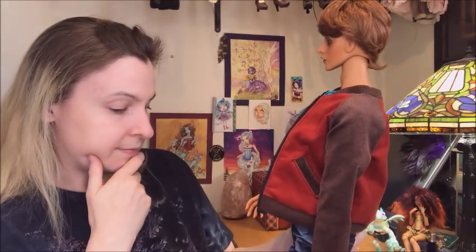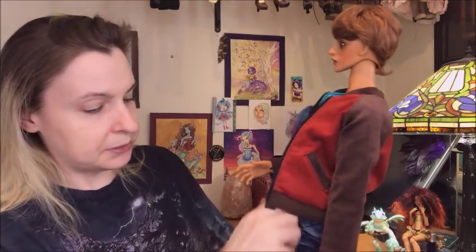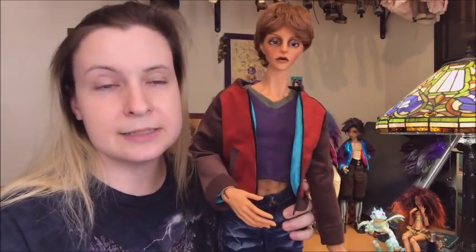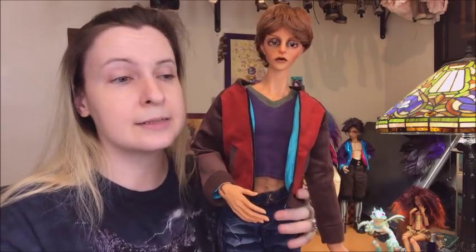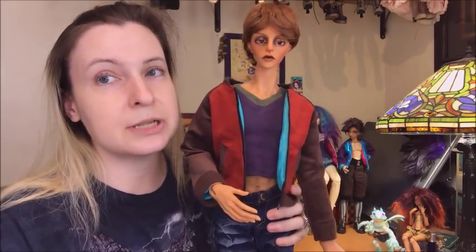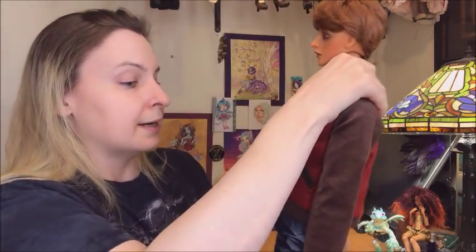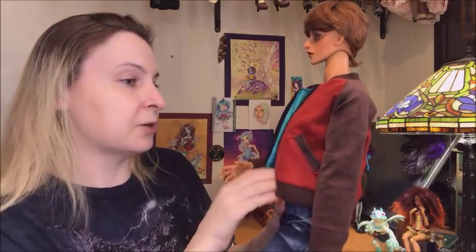Why don't we, let's see, I kind of do want to show you. I was going to take off his clothes. He doesn't have seam lines or sanding marks that I can see. The resin is very nice. I'm super, super happy with this doll. I'm just super happy with him. And yeah, just really, really been enjoying him.